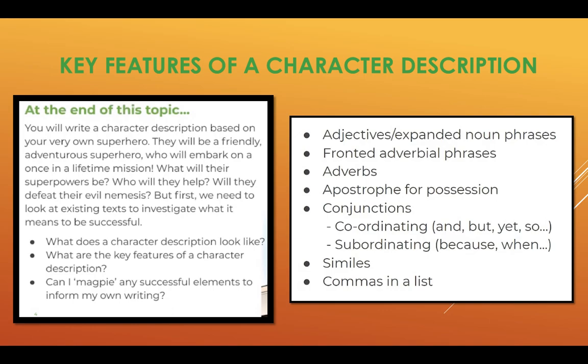Generally, words that end in ly, but not all adverbs end in ly. But think about quickly, slowly, cautiously. They're all useful adverbs that you could use in your writing. Apostrophe for possession. Well, how do we use those apostrophes to show something belongs to a particular person? And then conjunctions, which we've just done. Coordinating and subordinating. Part of this is you remembering those conjunctions. You don't necessarily have to remember it's a coordinating or subordinating, but you just need to know it's a conjunction for now.